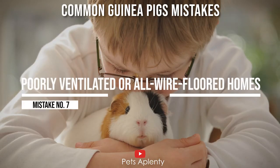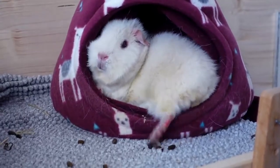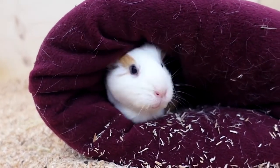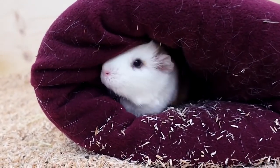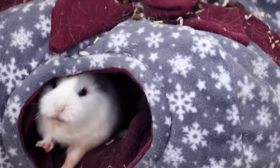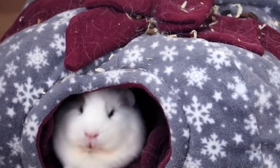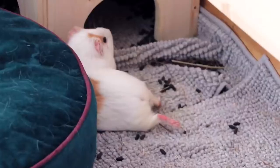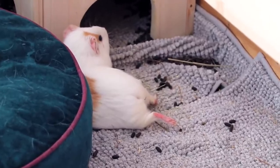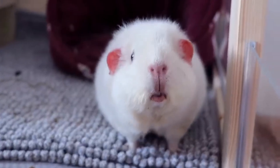Mistake number 7. Poorly ventilated or all-wire floored homes. Guinea pigs require a well-ventilated environment, which means no aquariums. Because hard or all-wire floors can cause painful bumblefoot, give an enclosure with solid sections, with bedding or blankets in areas so that guinea pigs can rest on solid or soft regions as they like. With all cage accessories in place, the enclosure should allow guinea pigs to wander around freely.